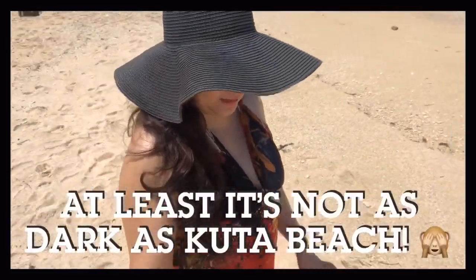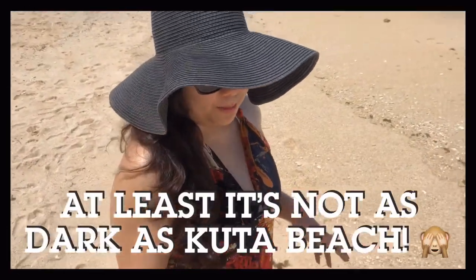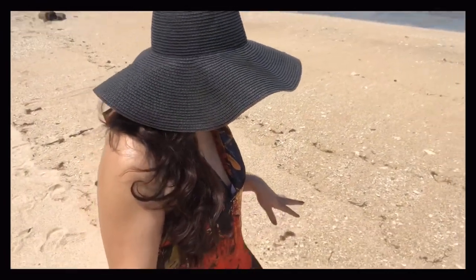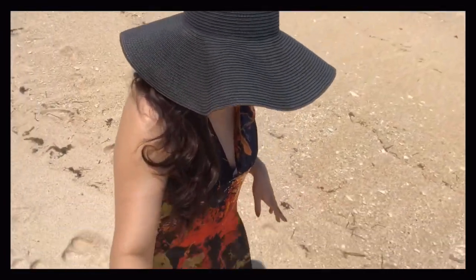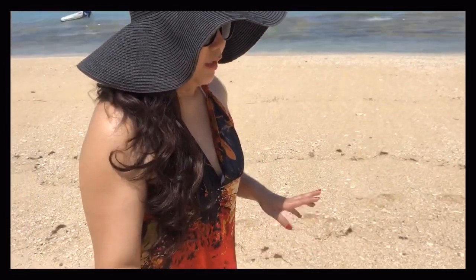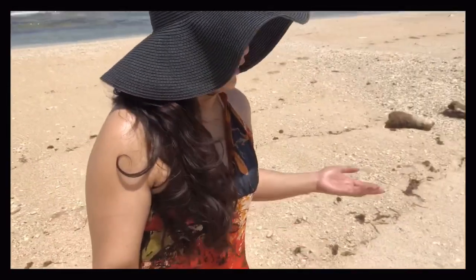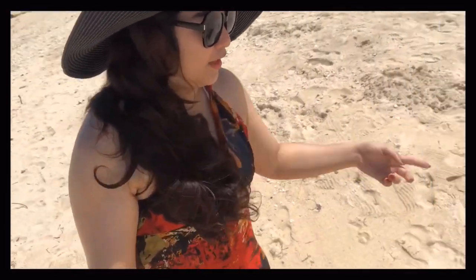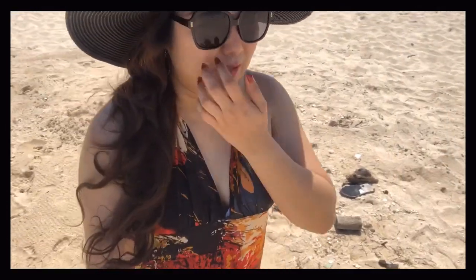The sand is fairly white, but it's not that fine. There's a lot of rocks and shells lying around, and a lot of debris from the beach as well. Yeah, it's not that clean. There's a lot of driftwood, rocks, and plastic. There's a lot of trash and even parts of flip-flops lying around. So they could do a better job at cleaning the beach area, I suppose.